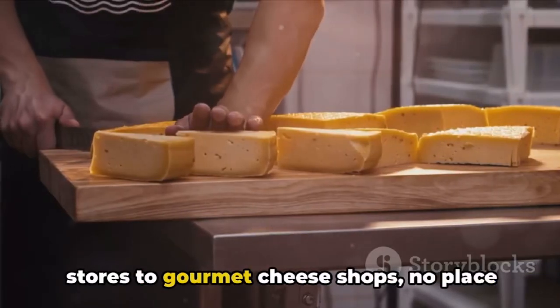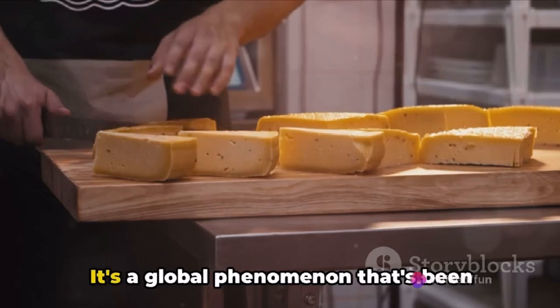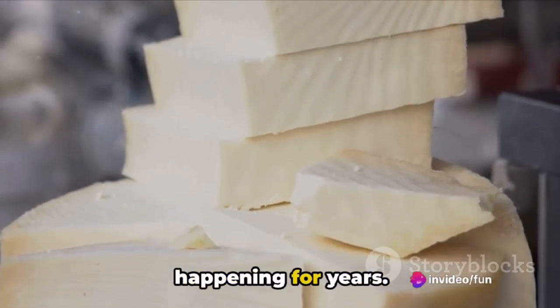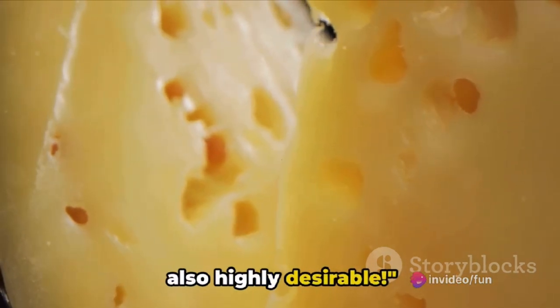From grocery stores to gourmet cheese shops, no place is safe from these crafty cheese thieves. It's a global phenomenon that's been happening for years. So cheese isn't just delicious, it's also highly desirable.